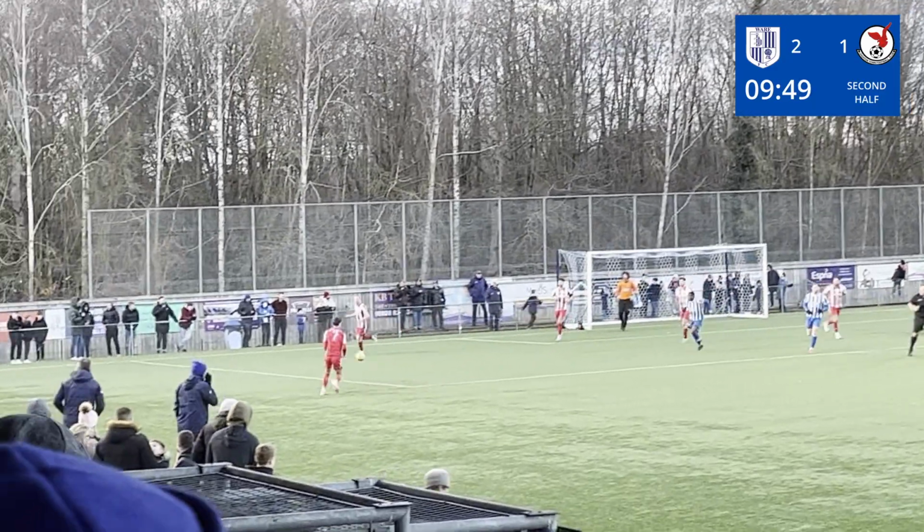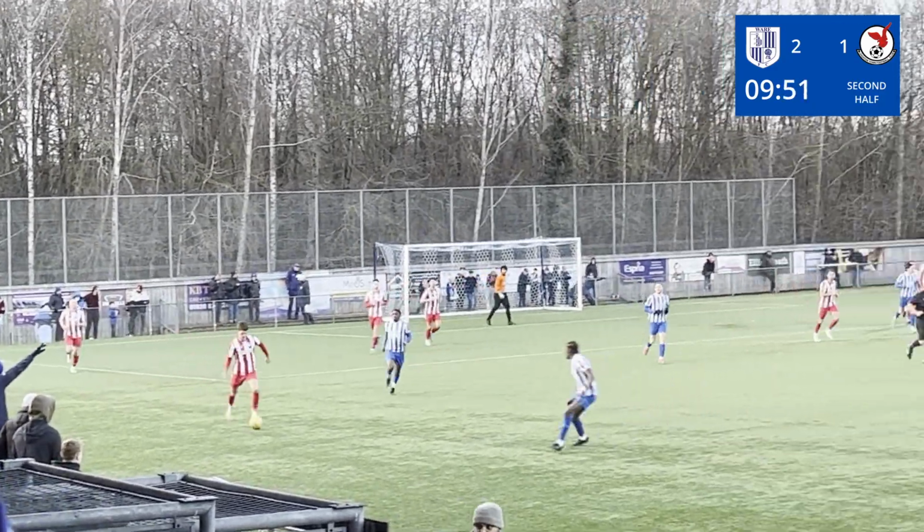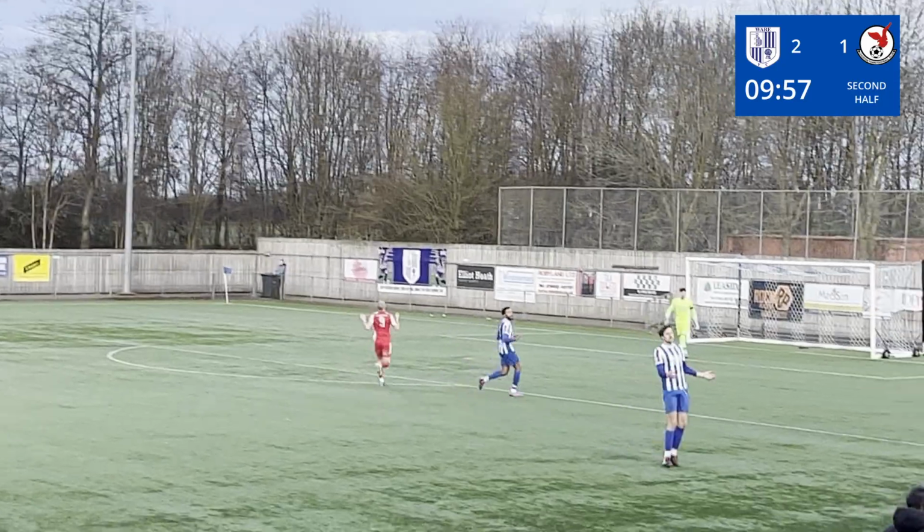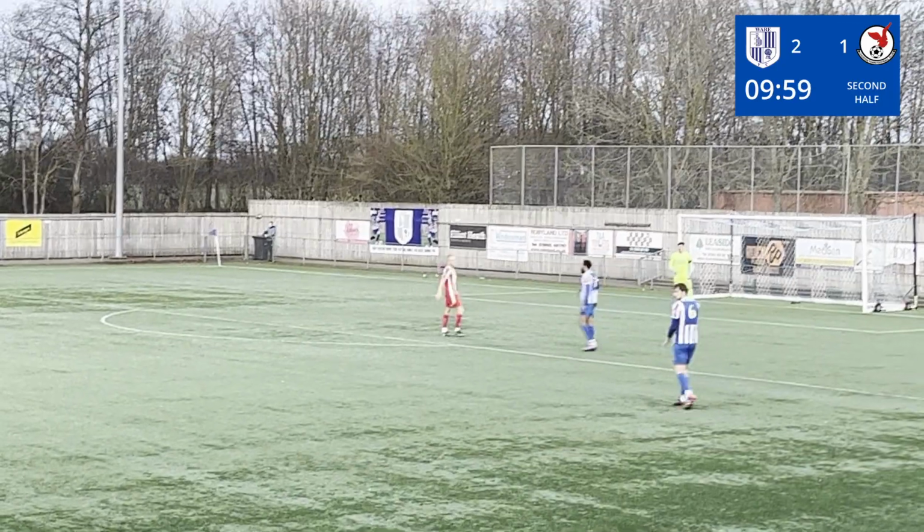Could have been 3-1. And Leon's kept Leighton Town in the game there as they come forward. Long ball looking for Watkinson. Jack Grosvenor's there. Grosvenor does a good job and Furlong will clear. Well, opportunity there for 3-1.